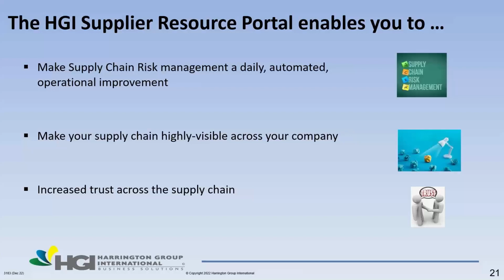So here's what's going on with the Harrington portal. Risk management is an important operational improvement. Using a tool like this gets daily automated operational improvements incorporated into how you're doing business in a timely manner. And when we do this, your supply chain becomes highly visible. Now, this is a great value to both customers and suppliers, and it's attainable and necessary in order to get the improvements we're looking for. And the more visible we are, and when I say we, I'm talking about customers and suppliers, both sides of the table, the more transparent we are, the more communication we have, trust increases. And as you know, when you get visibility like this, the trust is critical.